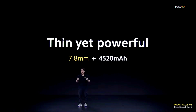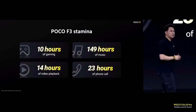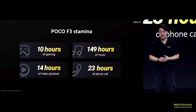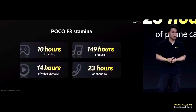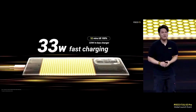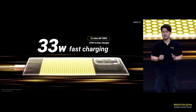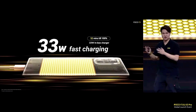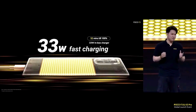Beastly designed and built. And on a single charge, you can get up to 10 hours of gaming, 14 hours of video playback, 149 hours of music, and 23 hours of phone call. And at one point, when you do need to charge up, we have the 33-watt fast charging, which only takes 52 minutes to charge to 100%. That's less than an hour, and you're good to go. Of course, we do include a 33-watt inbox charger as well.